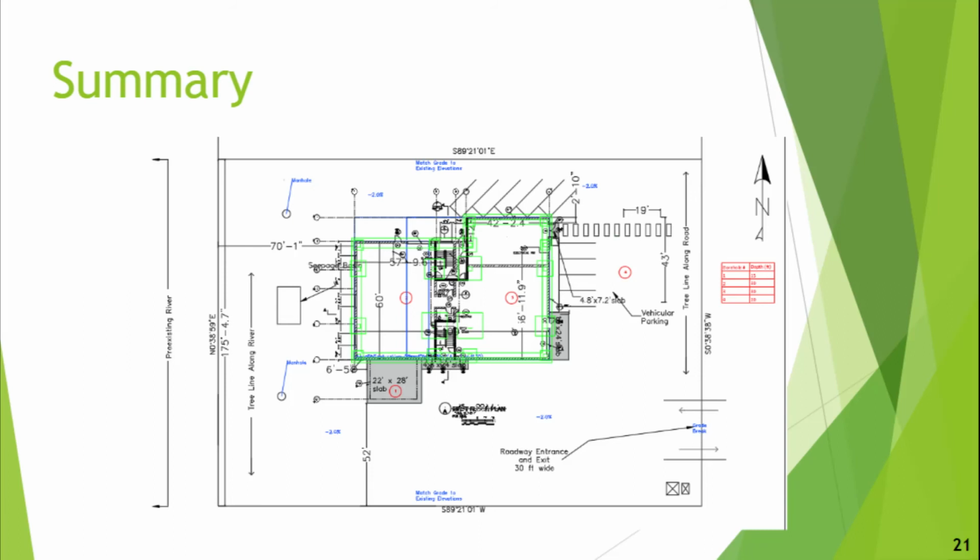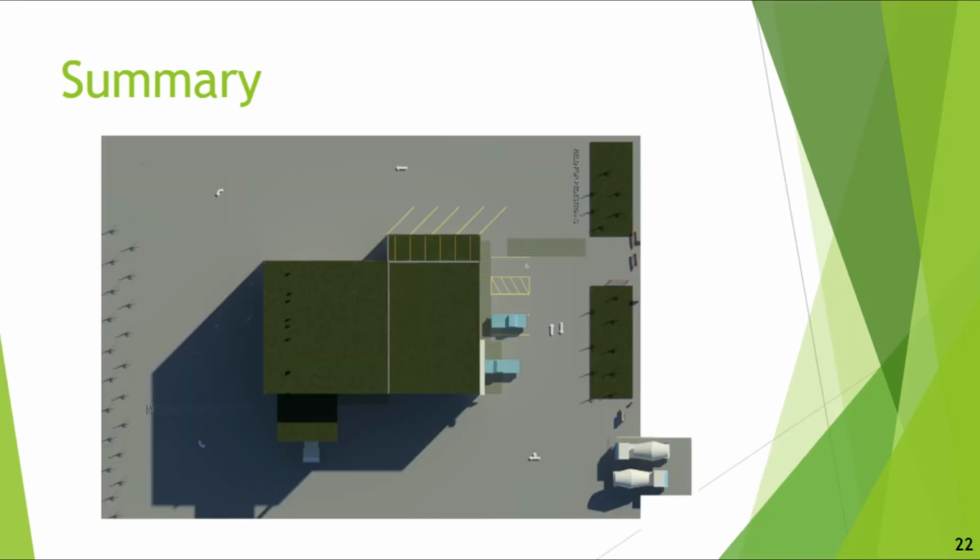In summary, here's a CAD drawing of our final design, which includes the column locations, in green, grading, in blue, the seepage basin and manhole covers along the perimeter, along with where soil samples were taken, in red. And here's a top view of our completed site via Revit.